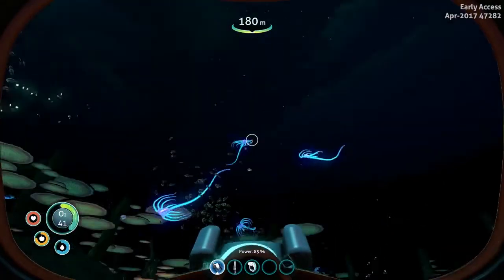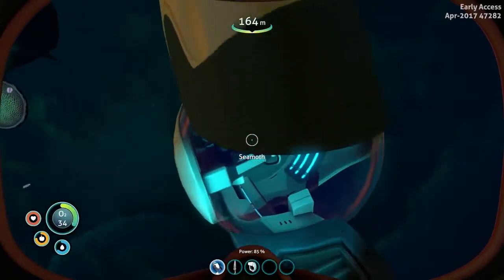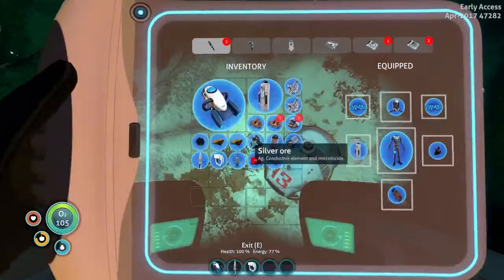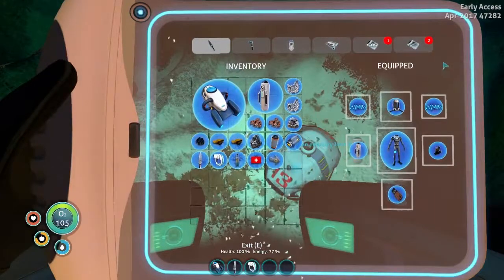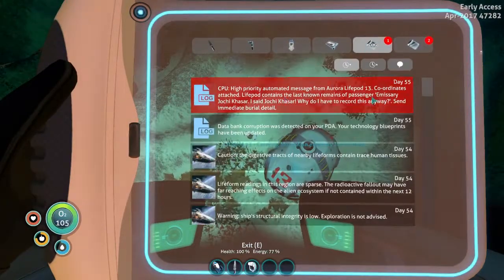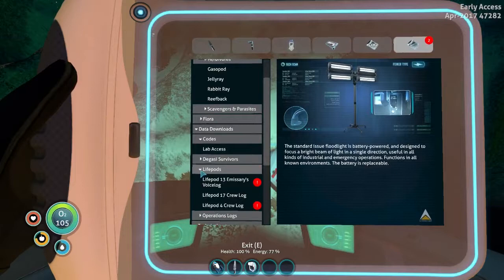Where's our sea moth? There it is. Let's see here. Inventory. Log. Okay, I saw that. Databank. Life pod. Life pod emissary voice log.